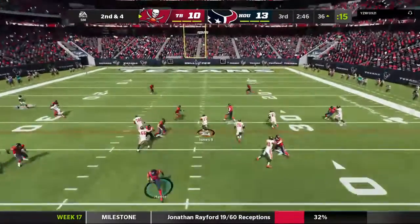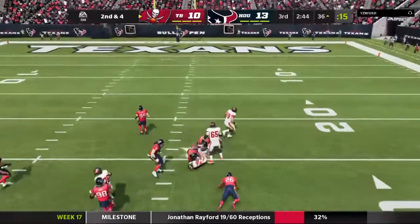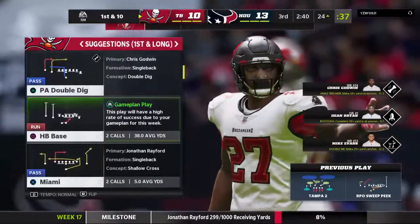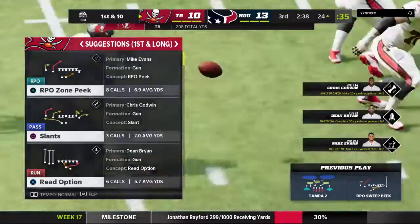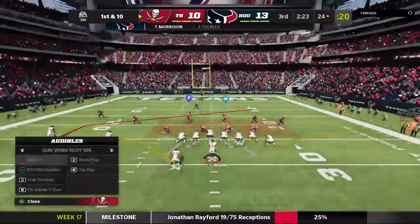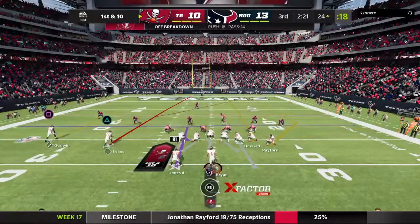They go back to the ground with Jones, and he's brought down, but not before they're inside the 25. 88 yards for him on the ground now, as he has been terrific here this afternoon. After the run by Jones, here's 1st and 10.